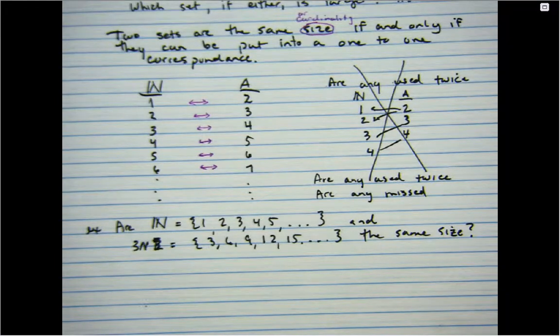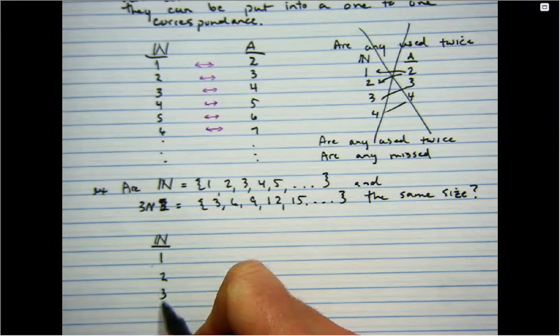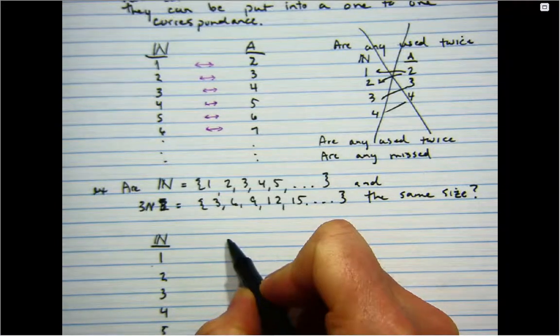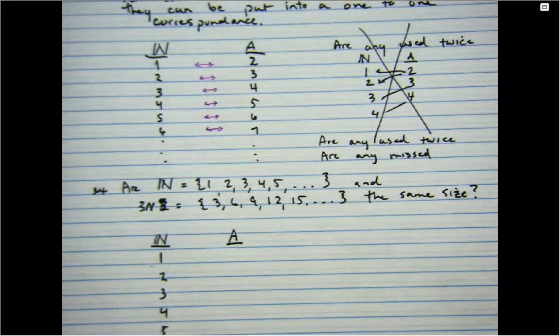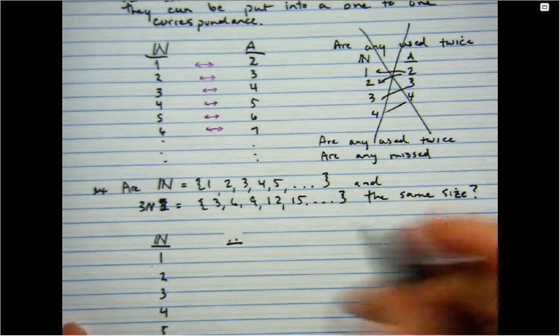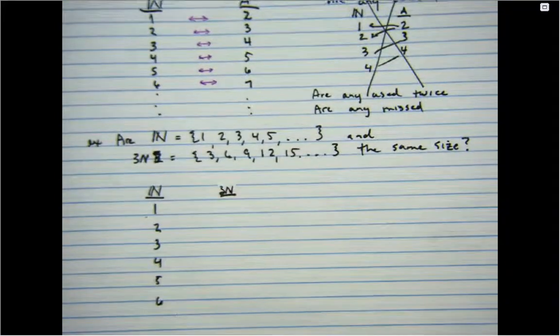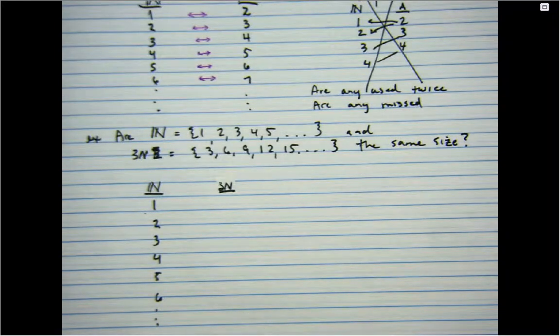Are they the same size? So what we do with these infinite sets is we look and see, can we find a way to make a one-to-one pairing? And I like to do that by listing them vertically. Oops, I wrote 8 because I was copying from above, but no, we're looking at 3N here. So the ... after the 6 means that the natural numbers just keep going.